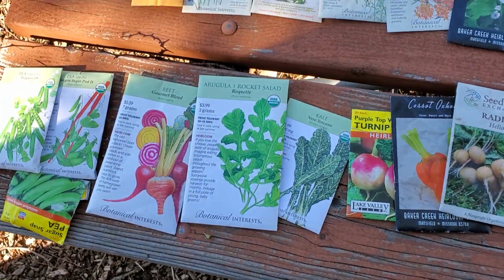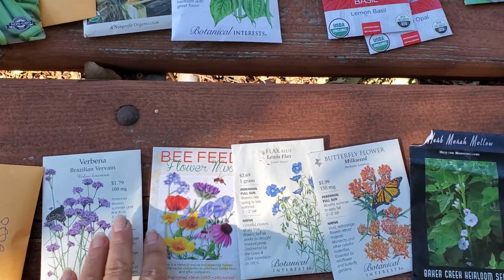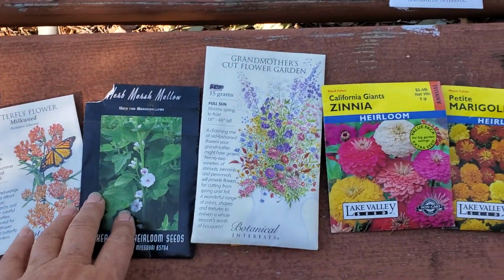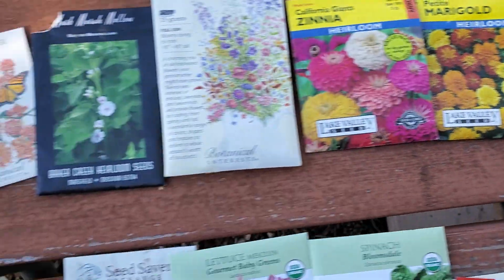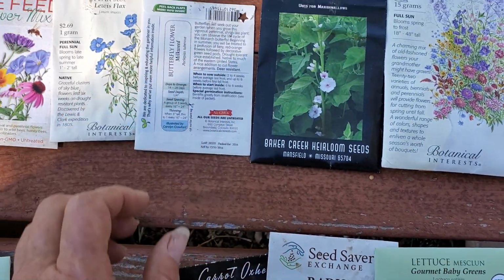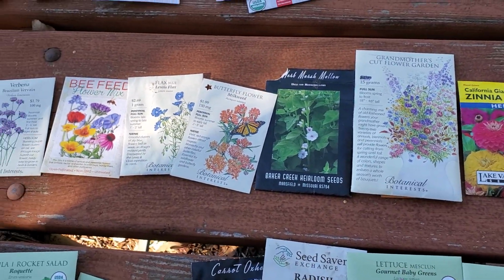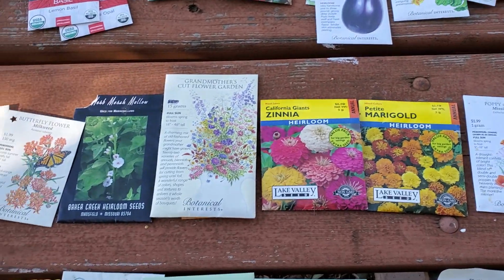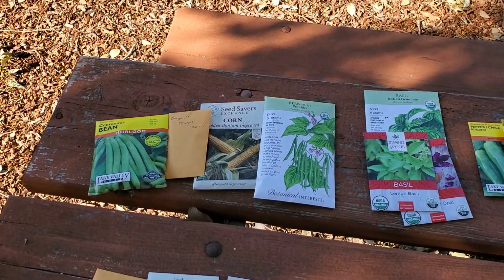All right, and then down the middle of the table I put some flower seeds: sweet peas, verbena, a mix for bees, flax, a mix for butterflies, grandmother's cut flower garden, zinnias, marigolds, poppies. For flower seeds, you have to make sure you read the back of each packet. It tells you if it's for the fall or for the spring. That's something you can read and discover and get excited about, what kind of flowers you could have in your garden.